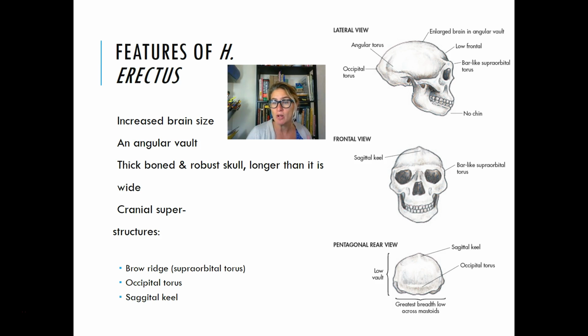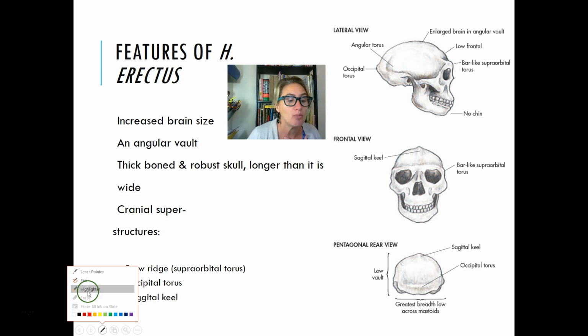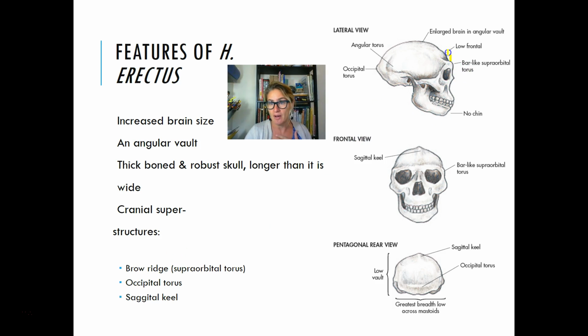Even though I mentioned before that the Homo species have more rounded brain cases, they're still somewhat angular, but they're definitely more rounded than the Australopithecines. So you can see it's nice and rounded, but it does have some angles, and so we say it has an angular vault compared to later Homo species, like compared to us, Homo sapiens. You can see in this image how they're slightly angled here.